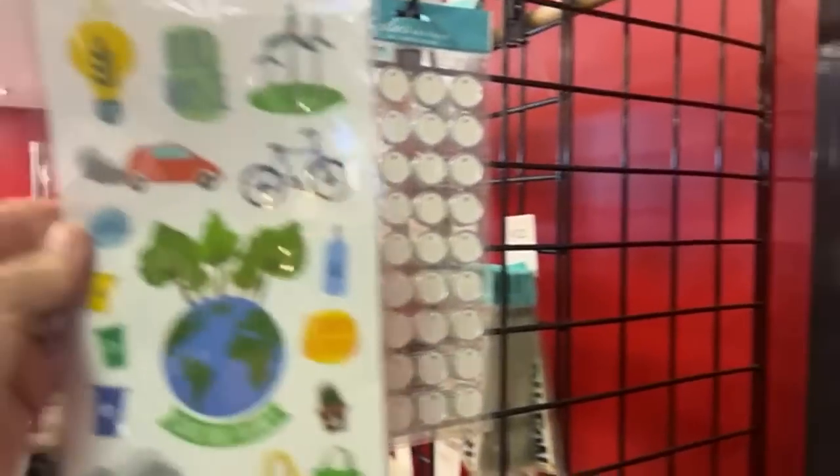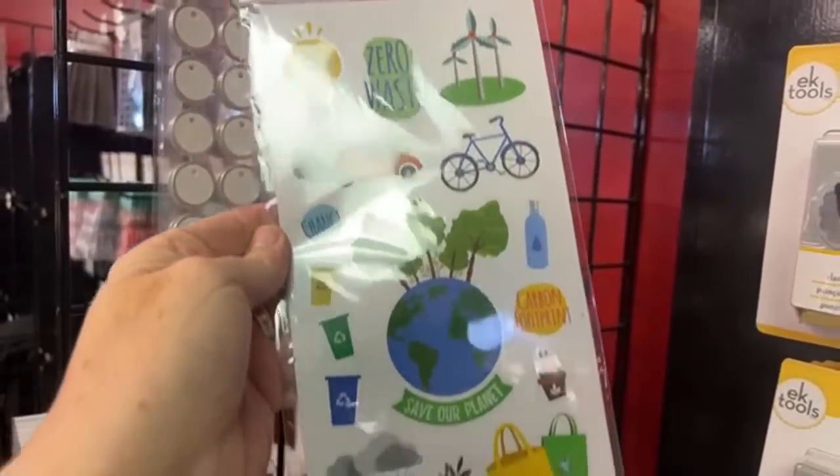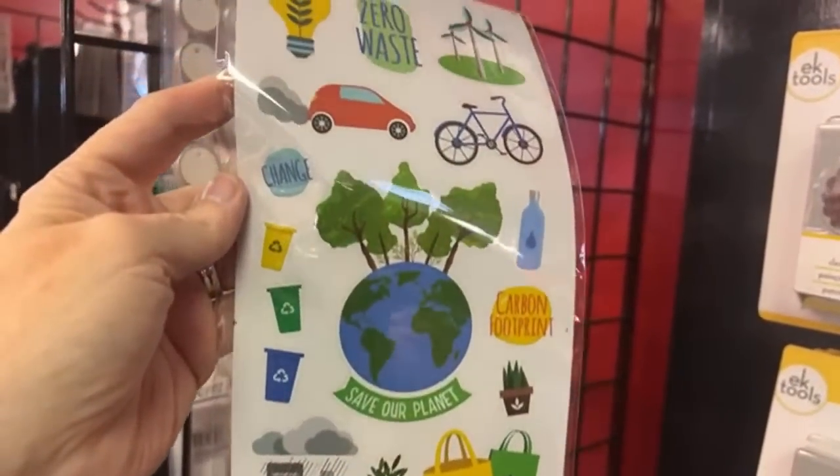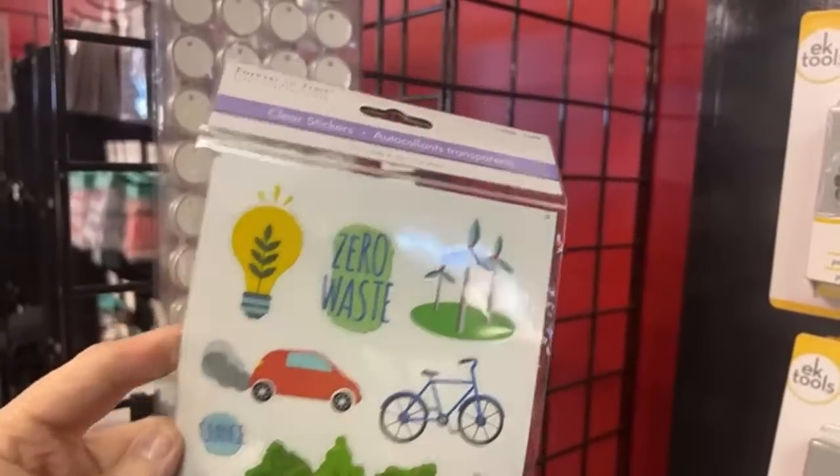Stickers. Look at these stickers. I'll hold them over here. Forever in Time recycle stickers. Forever in Time. These are perfect for Earth Day. They're perfect for if your kids are doing a recycle project. Aren't they cute? I love these.